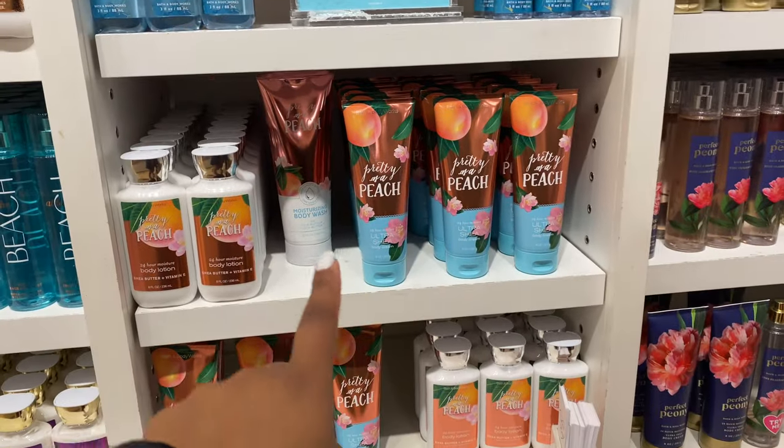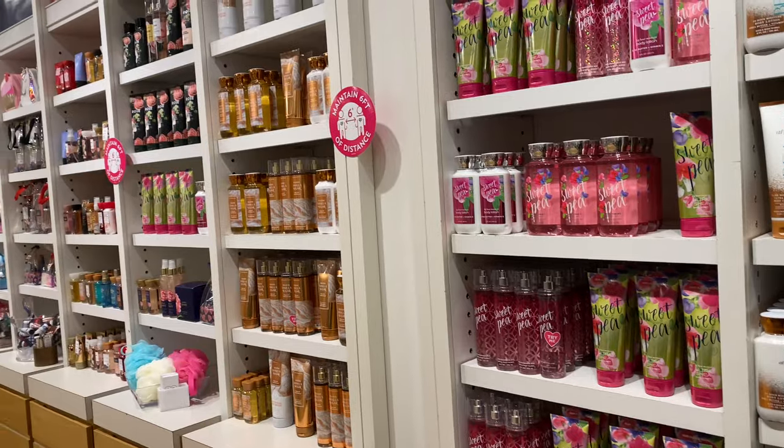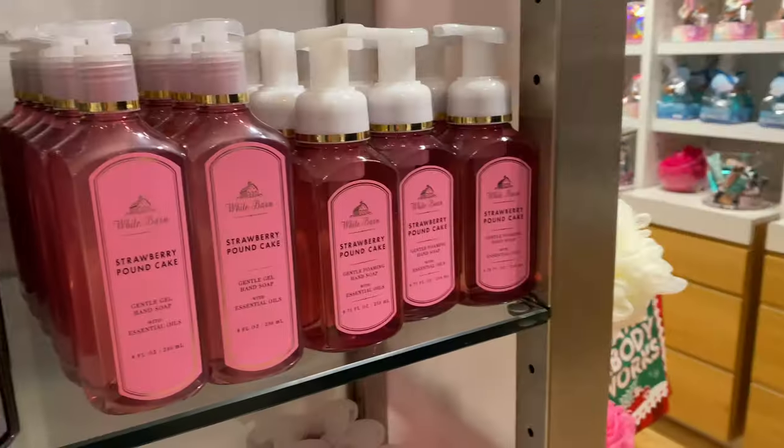Y'all, this is my favorite spring, really summer scent. Yeah, I love Pretty as a Peach. Mm-hmm. I like Black Cherry Merlot and Plum Prosecco. I always be saying Prosciutto. Yeah. That's why, I used to work here, so she knows all the details about the scents.